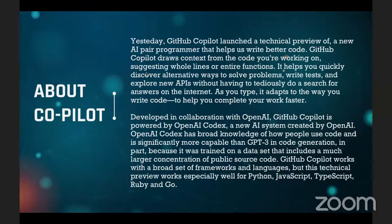OpenAI is a company whereby they develop a lot of artificial intelligence. That's what they are known for, developing artificial intelligence. Then GitHub Copilot is powered by OpenAI Codex, a new AI system created by OpenAI. OpenAI Codex has broad knowledge of how people use code and is significantly more capable than GPT in code generation, in part because it was trained on a dataset that includes a much larger concentration of public source code.